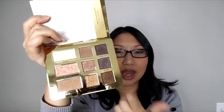And to me it pulls a little bit almost purplish, but like a chocolate purple. I don't know, maybe it's just me. But then you have Chocolate Martini, which I really haven't played with, but that also has gold flecks in it. But yeah, I think they're nice shadows.